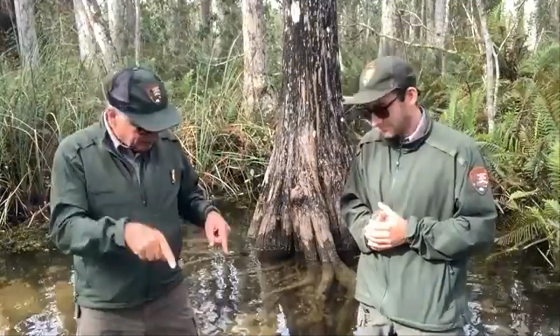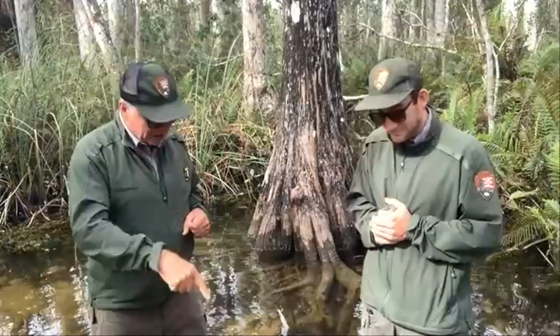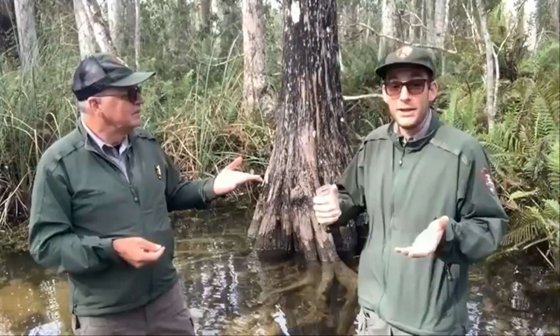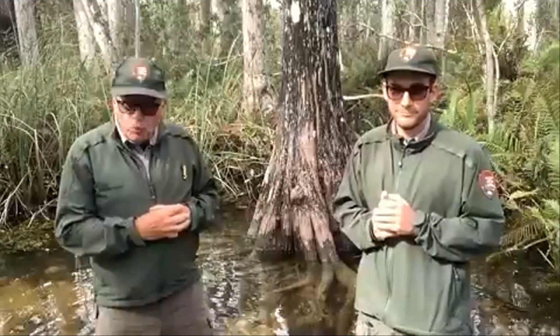And we've got fish swimming around our feet here right now. Those are called mosquito fish or gambusia. Yep. So just a great place out here. And we encourage people here in Big Cypress to go explore, because so much of this landscape is wet. We don't have regular trails here.